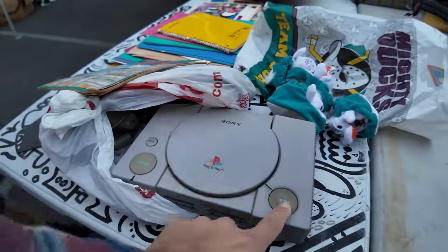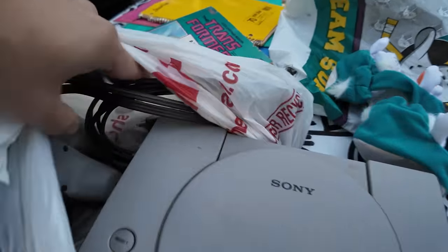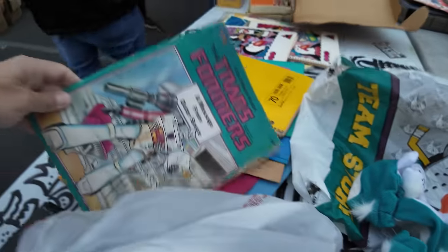First booth. Still slightly a little bit dark. A little Siphon Filter in here. PS1, but it actually looks like it has all the cables and inserts. There's some Transformers books. Ricky, what'd you buy? What'd you buy?